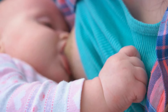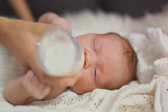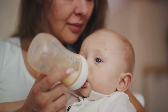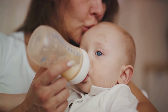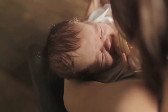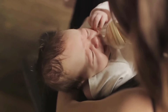It's like a simple equation. The more milk your baby takes in, the more your body gets the signal to produce. It's a beautifully efficient system designed by nature. But what does a proper latch look like? Imagine your baby's mouth covering a large part of the areola, not just the nipple, with their lips flanged outwards like a fish. This might take a bit of practice and patience, but it's worth it.